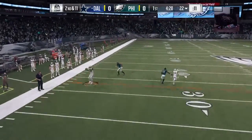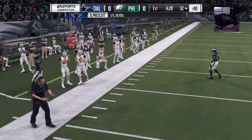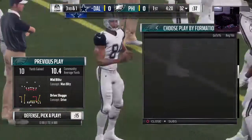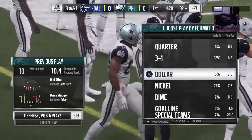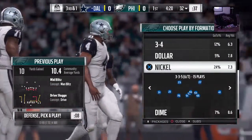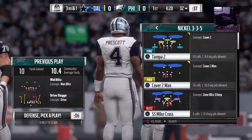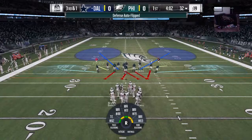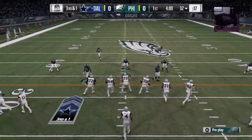Second down, Prescott. And this one caught by Dez Bryant. And he'll be out of bounds across the 30-yard line. They'll wind up getting 10 back as that sets him up for third down. Just play number 3 here on the opening drive, and it's an early 3rd and 1.